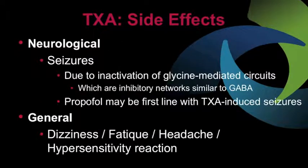Neurologic side effects. Seizures is one thing that we have to worry about, and that's due to inactivation of glycine-mediated circuits, which are typically inhibitory networks, very similar to GABA. GABA, when stimulated, helps decrease the activity of the neurons. Typically, that's how Ativan works. It mediates the GABA receptors, which then helps slow things down. But if you look at what helps control seizures with TXA use, some of the literature points towards using propofol as a first-line agent to reduce the TXA-induced seizures. So keep that in mind if you have a patient with that.